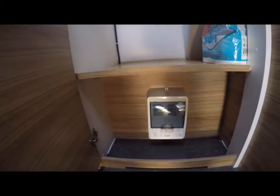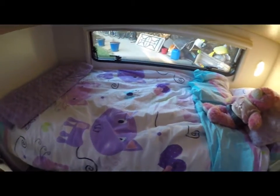And at the end here is quite a large wardrobe, with the master electrics down there. The bottom bunk also has storage underneath. Part of it's taken up with the air conditioning system, but the other part's free and vacant to be used.